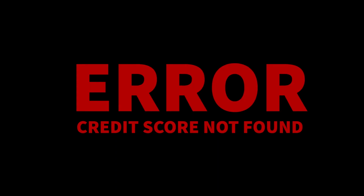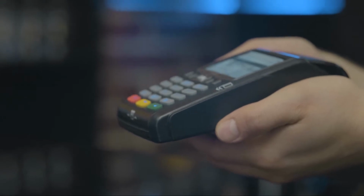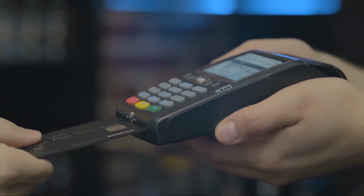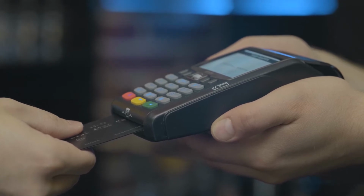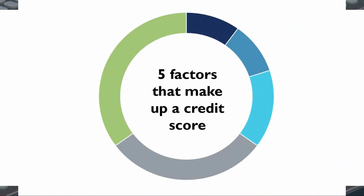If you pay off your loans and have no activity for more than 6 months, your score will actually cease to exist. And if a financial institution runs your credit, it will say you have no score. Because of this, it's important that even if you pay off all of your loans, you should keep a credit card open and use it once in a while so that you have activity reporting and keep your credit score active. There are 5 factors that make up your credit score.